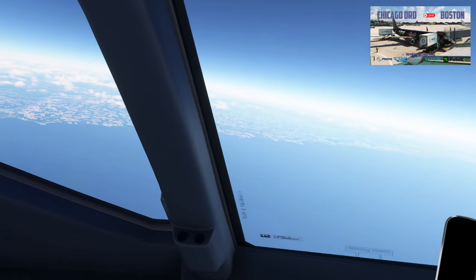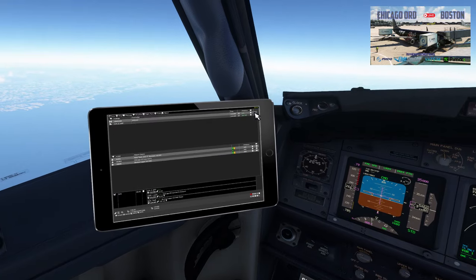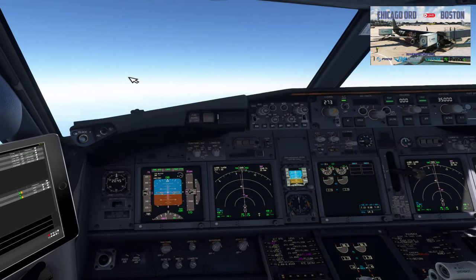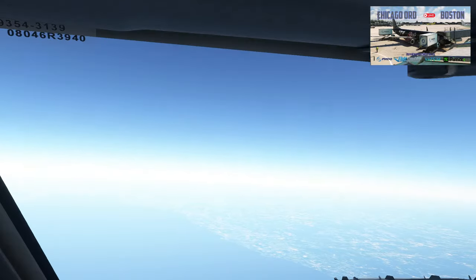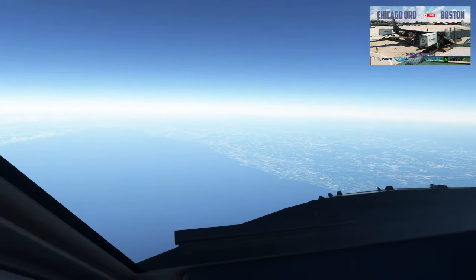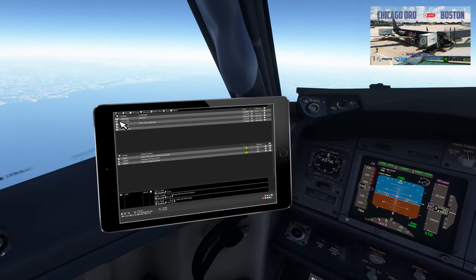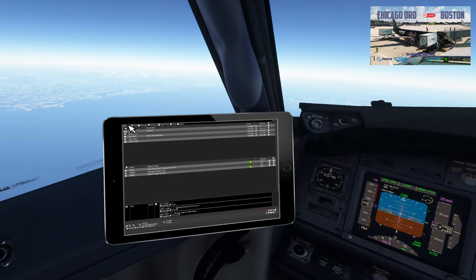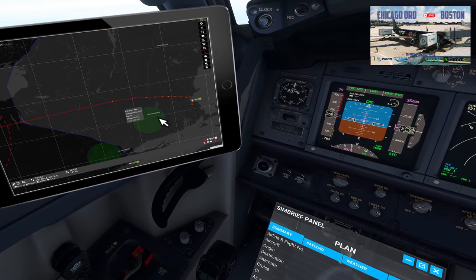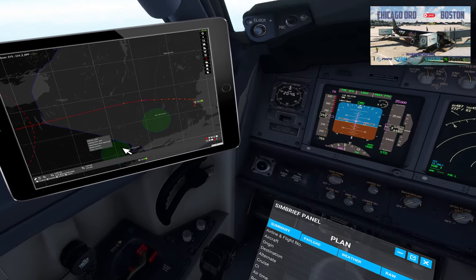I was just checking it out. Let's close the map. Sync it again. And now that it has synced again, we have Boston Center. We also have New York Approach on, so let's go look at the map. There you go. There's Boston Center. Oh, there's New York Approach.